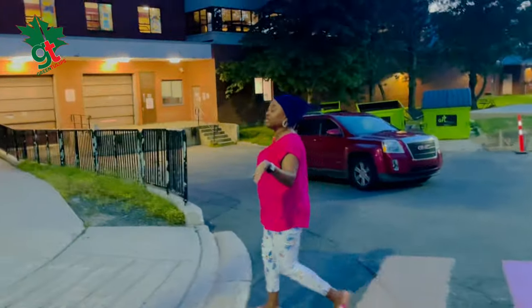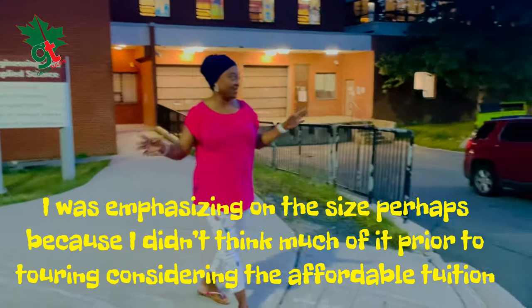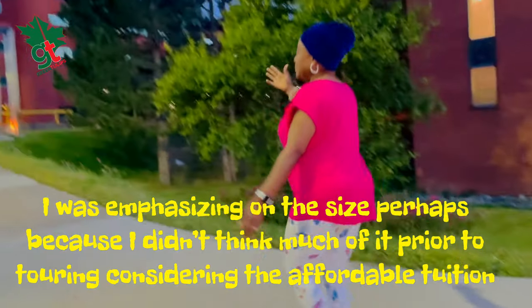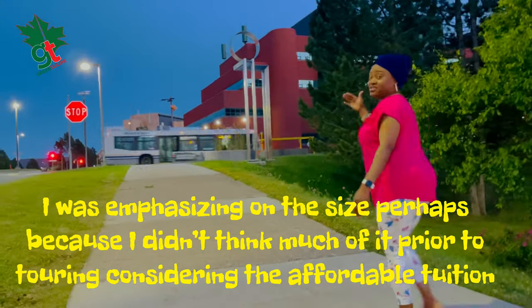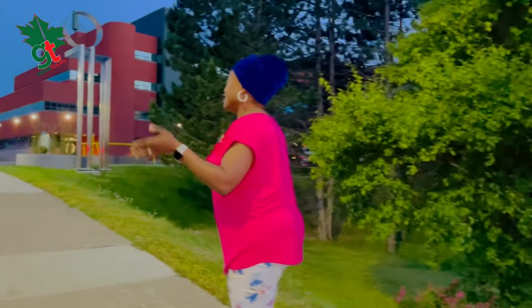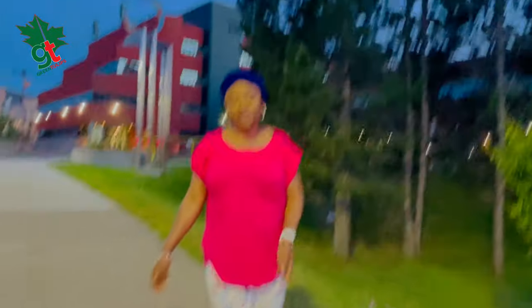It's really, really big. It's my first time here. I didn't even know it was this big. So come with me and I'll take a tour of the university for you. So there's a bus as well. And it's right in the city, right in the capital city. It's really accessible for transport, for all the things you're looking for as a student.